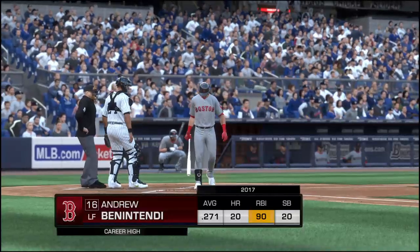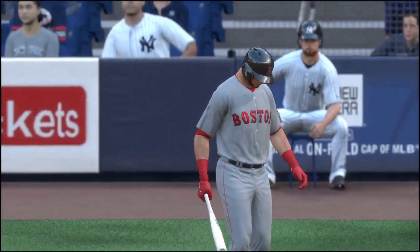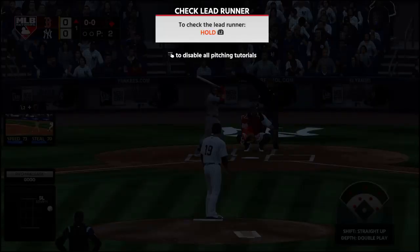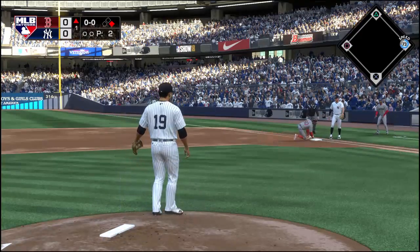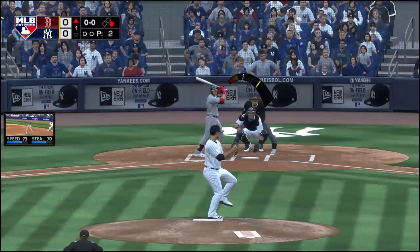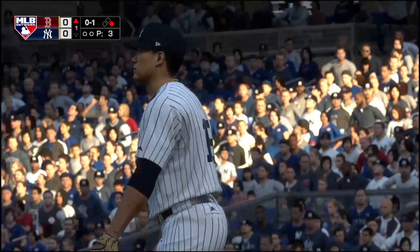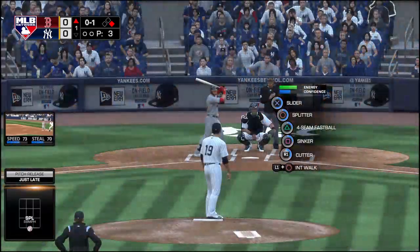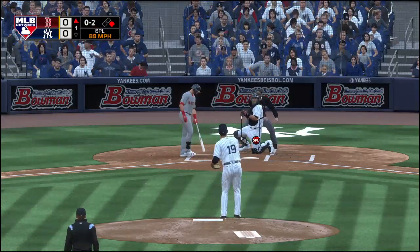Next up for the Red Sox, Andrew Benintendi. Prior to the at-bat, a check on first. Runner back safely. First pitch of the at-bat on its way. And he gets the call that time for strike number one. Looking at a tough pitch called a strike.